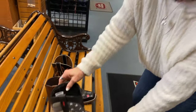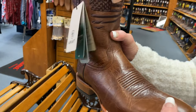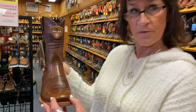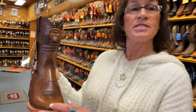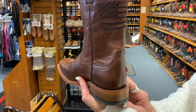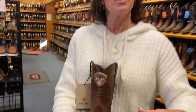The gray and black. Then we have this really beautiful patriotic, all leather Ariat in chocolate. It's a chocolate brown, really rich brown. But this toe is different from the other toe I just showed you. This is a smaller square, and it's getting to be really popular. It's got your walking heel. Very nice. Does the shoe size change with the toe tip? Yes, it does. The more narrow it is up front, of course, you're going to go a little bigger on the boot.